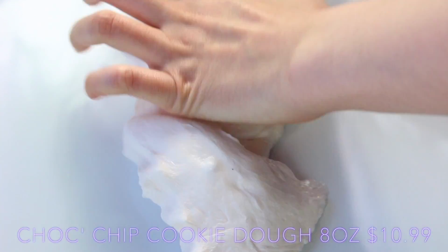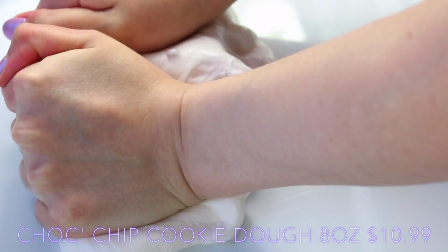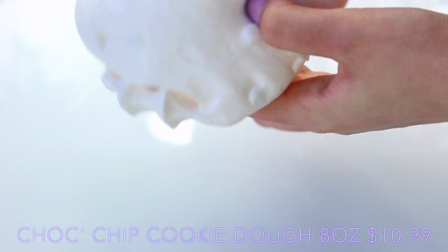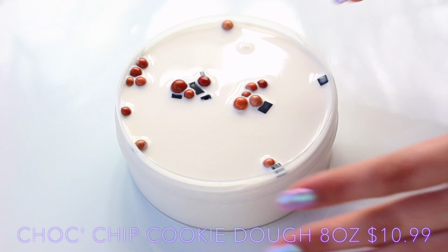The slime was so thick, even when inflated. I normally find that when they're really puffy, they just don't feel thick anymore, but this one definitely did, but it still stretched a ton, didn't rip at all, and I just love the texture with all the foam beads in there.